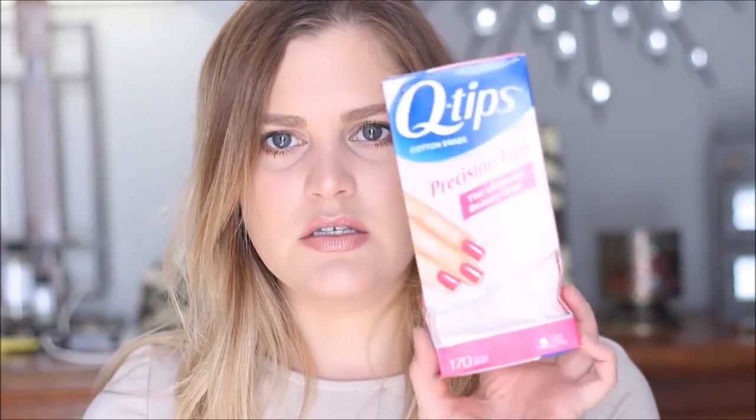Also got some of these Q-tips, precision tips. I love to keep these at my makeup vanity. I have these all the time. Okay, a little bit of randomness, a razor.